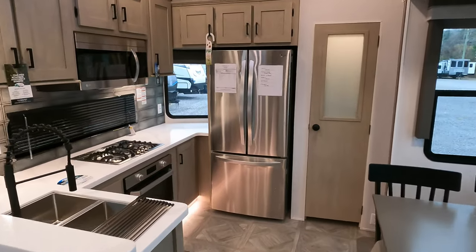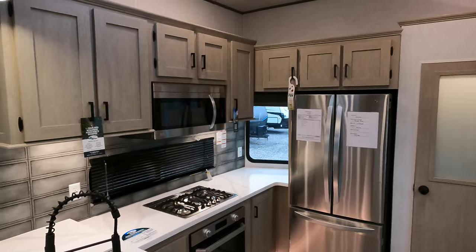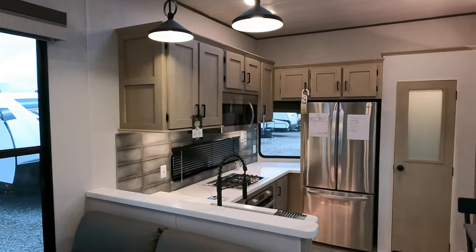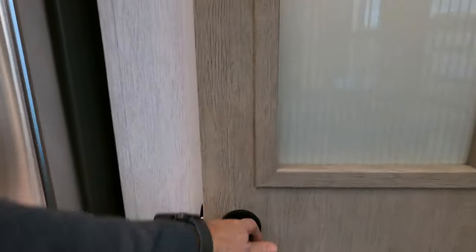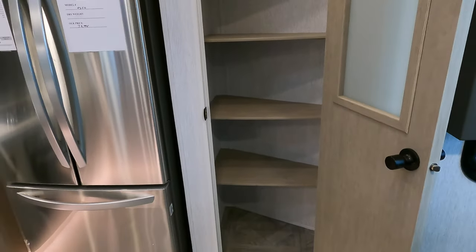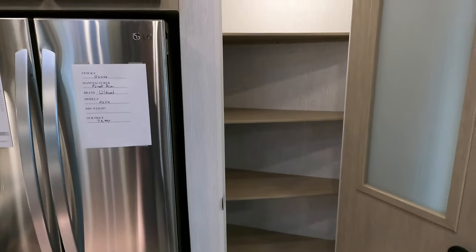This is a front kitchen layout with solid surface countertops, lots of overhead cabinetry, and they're very deep, right at 18 inches deep. The manufacturer calls this a walk-in pantry. Dimensions are probably right at 2.5 feet deep, and it tapers off slightly to this side, maybe closer to 6 inches.